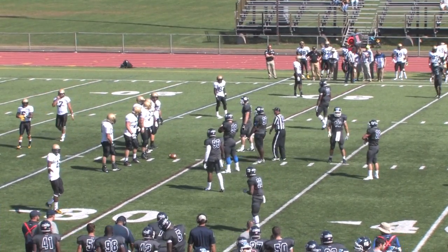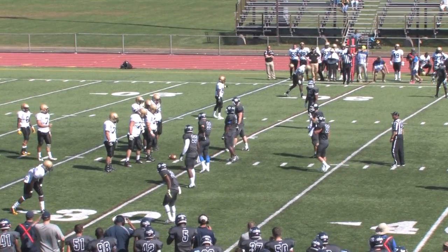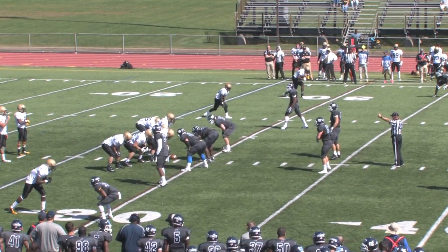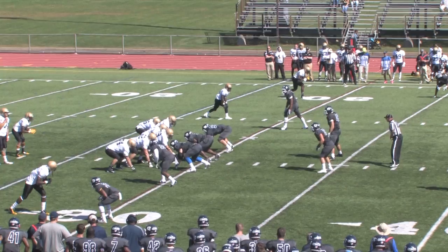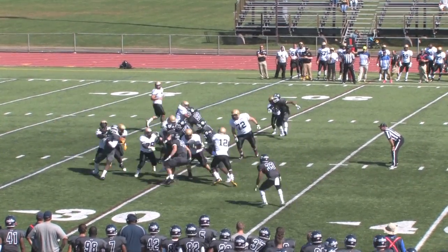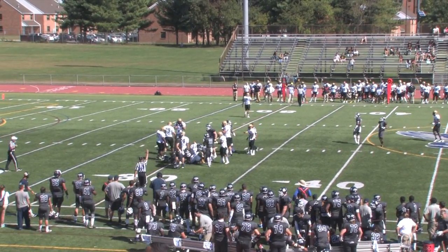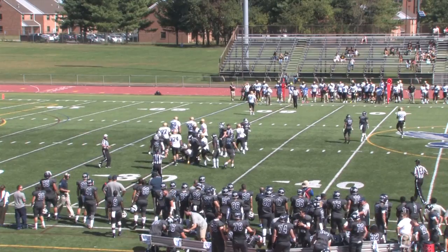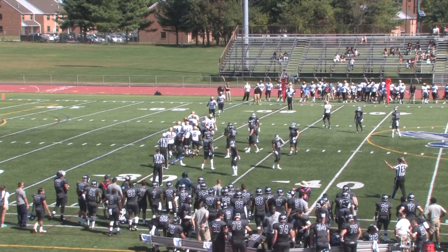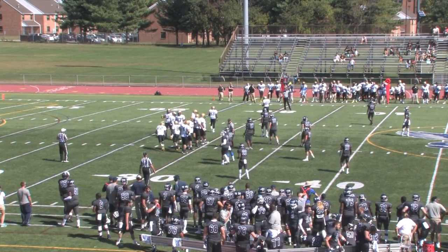First and 10 on the 29-yard line. AIC ball. Teams in shotgun formation. 36 keeps. Runs for a 1 yard gain. He's still the ball carrier. Brought down by Sarasota.